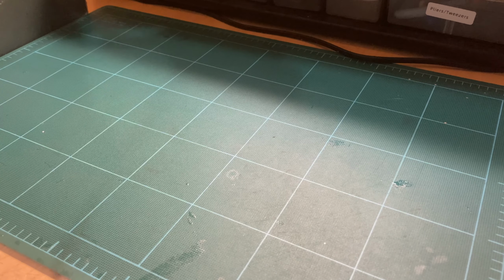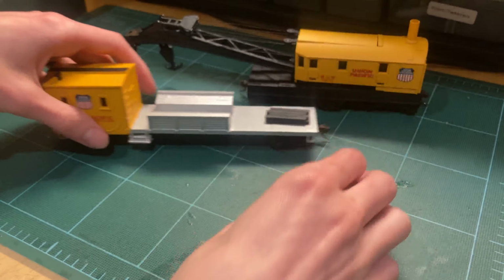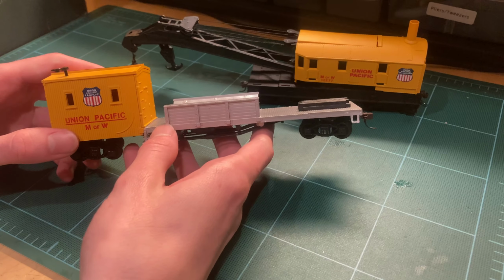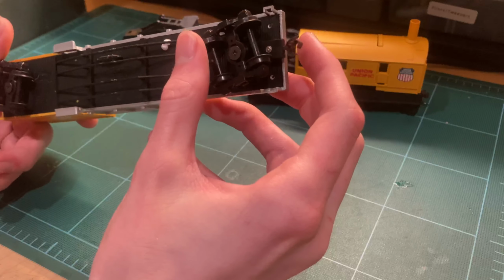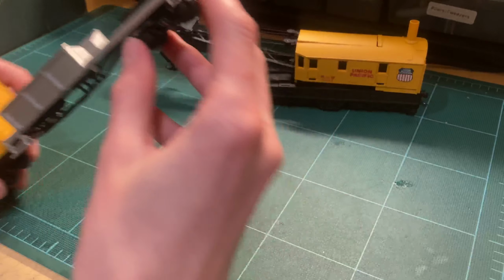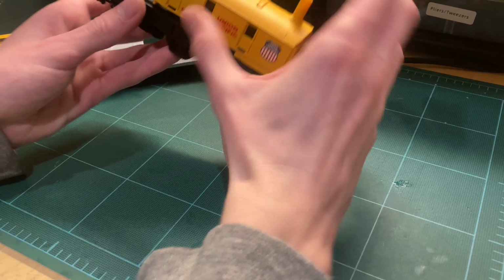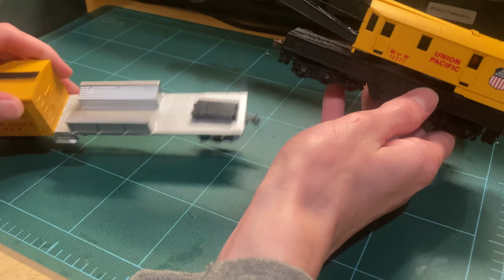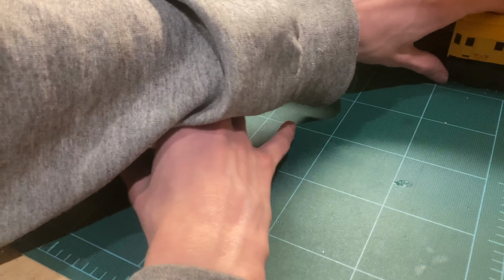Alright, next up we've got the first of the two crane sets. This is the Bachmann one I showed earlier. This one does not have metal wheels or anything, unlike the other one, but it does appear that it has been upgraded to the Easy Mate couplers. Same with the crane. I used to have this exact same style of crane with a different tender, but I gave that to a friend quite some time ago.